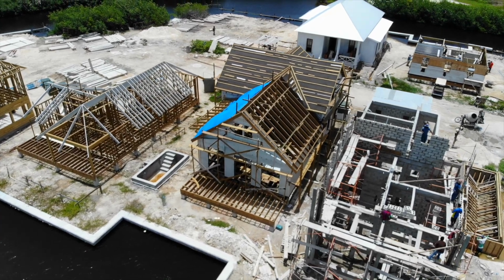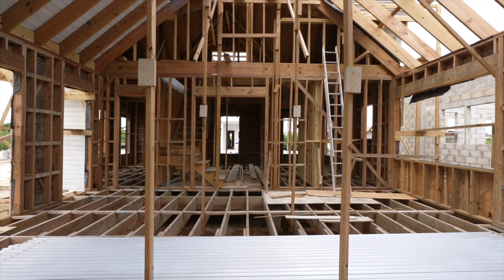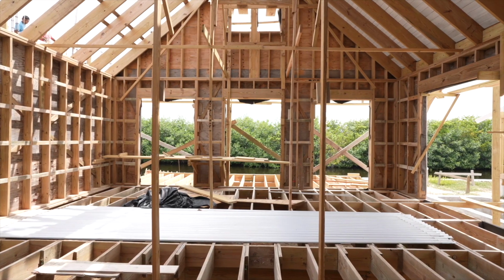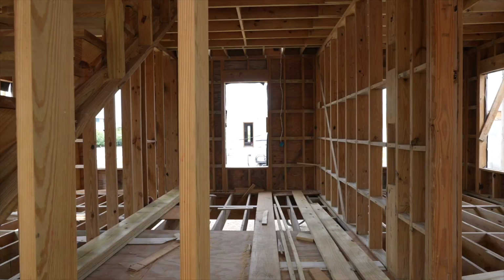I was thinking about building one near the office with a little gym in the bottom so I could go work out in it, and then a little guest house up top where I can throw all the people coming down and visiting in that.